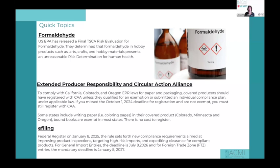If you're not part of beta testing and you don't know what this is, please go on CPSC's website and look up e-filing. I'm going to say that the most important part about e-filing is to figure out if your product ever needed a GCC or a children's product certificate in the first place. If it didn't need one of those, you don't need to e-file. And that's a really big distinction. We don't want people e-filing for no reason.